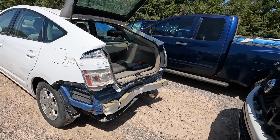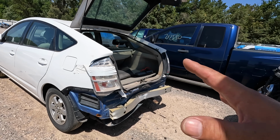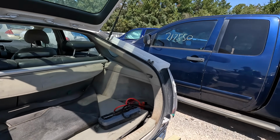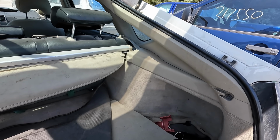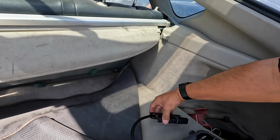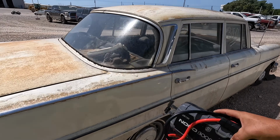I have noticed a lot of times when a Prius gets hit in the back, same thing with, I think, Teslas, a lot of EVs, if they get hit in the back, it's almost always done. It's over. It's totaled, and that's it. This one, though, it just didn't look that bad. I'm still looking at it. I don't see it being that bad that it could cause it not to run, but, well, I mean, the car speaks for itself. It doesn't run.